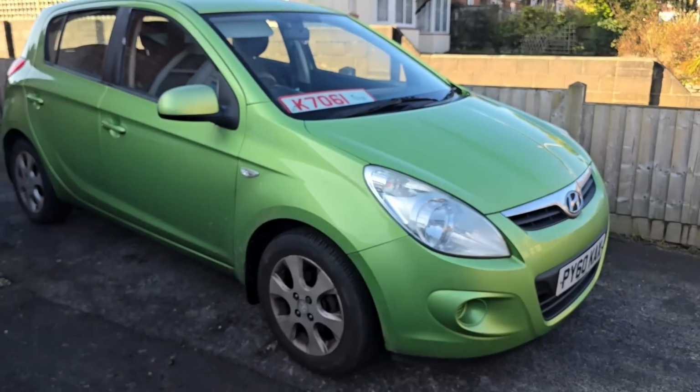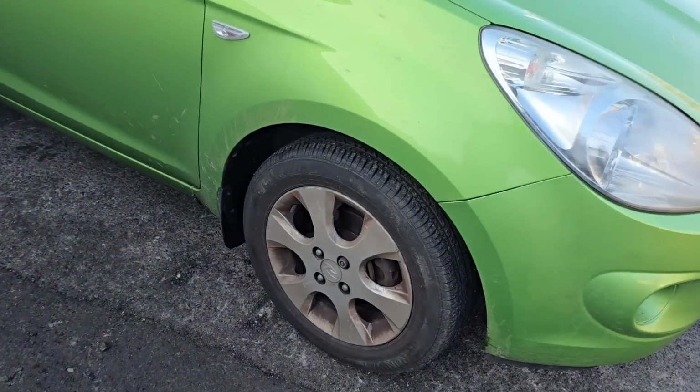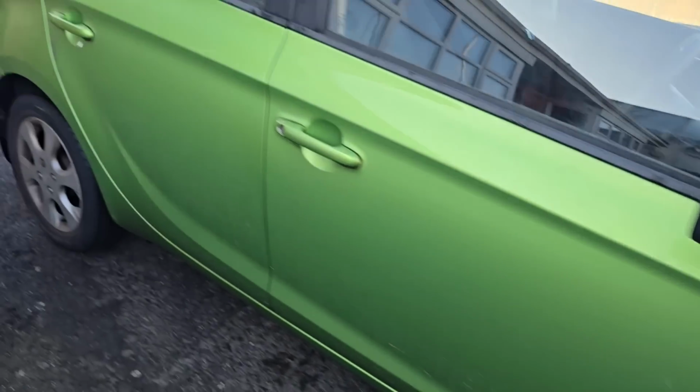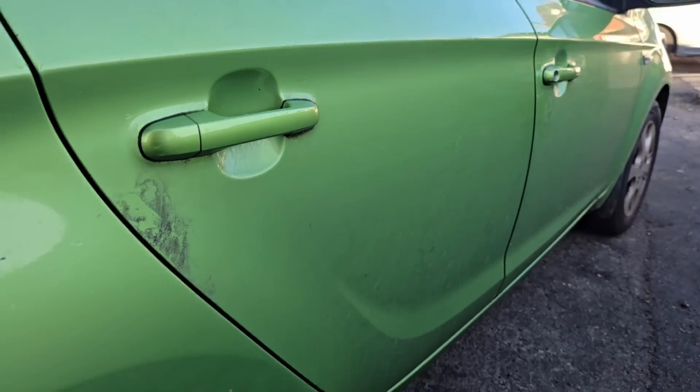I bought it and I'm quite happy. It's obviously another little cheapie and I kind of want to up the level, but for £1,200, once it's cleaned up, polished up, it's got new brakes, it needs a really good clean. Overall the bodywork is straight. This is the better side. It just needs a good wash.